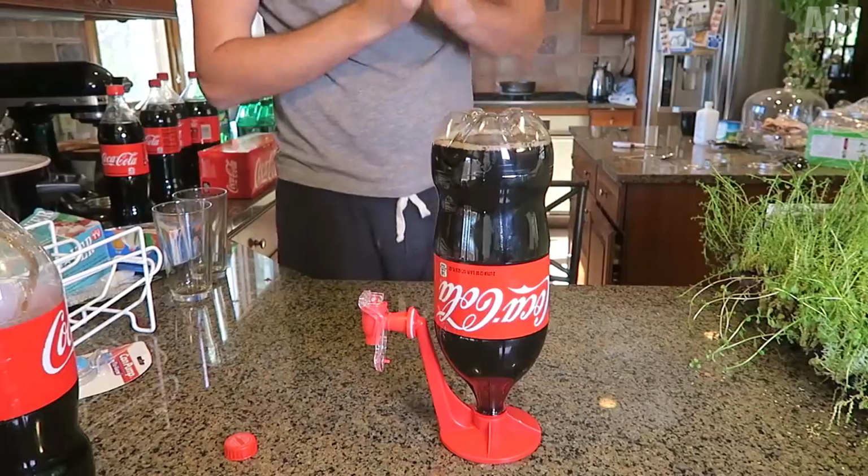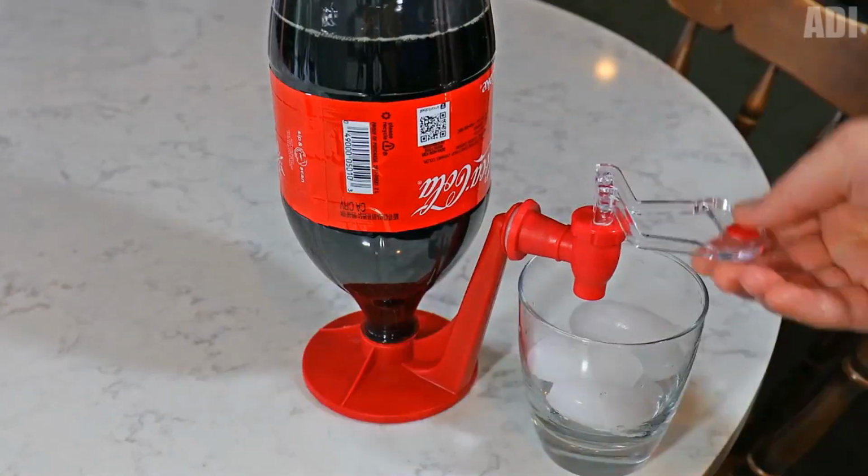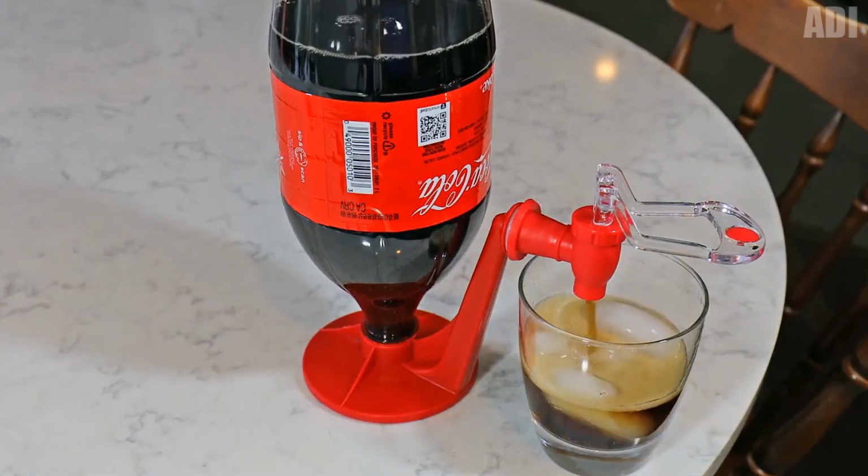Besides, it saves gas and drinks. Turn the tap, pour the right amount of liquid, and close. It seems to be a simple, but at the same time, a very convenient thing.